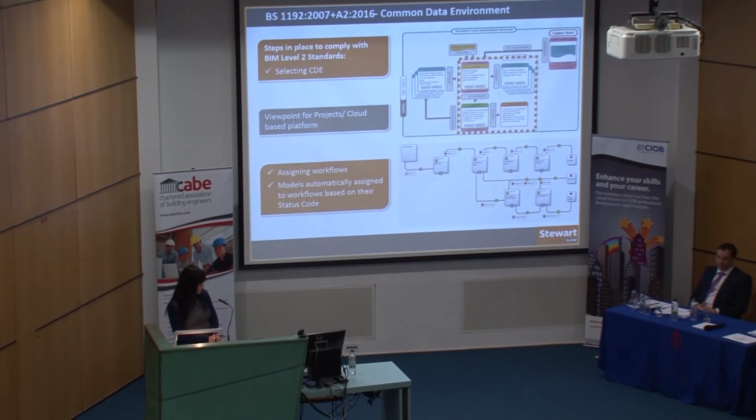So I'm one of the admins on the CDE. I was heavily involved in building the CDE, assigning workflows. So right now, if we upload the models to the CDE, those would be automatically assigned to the correct workflow. You have 4 different sections of the CDE: work in progress, shared, published, and archived. Let's say you want to upload a suitable for information model, which will be automatically assigned to a shared workflow. And in those workflows, you have all the checks which Patrick King was mentioning before in his presentation as well. Those are requirements on BIM Level 2 projects. The 4 sections of the CDE are controlled by filters rather than creating physical containers or folders.